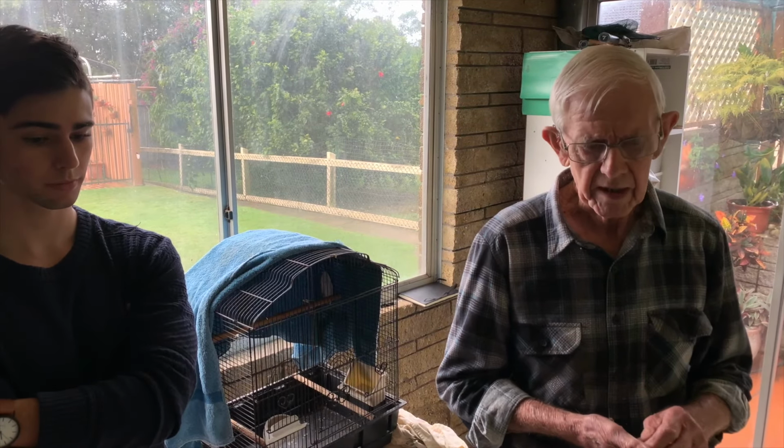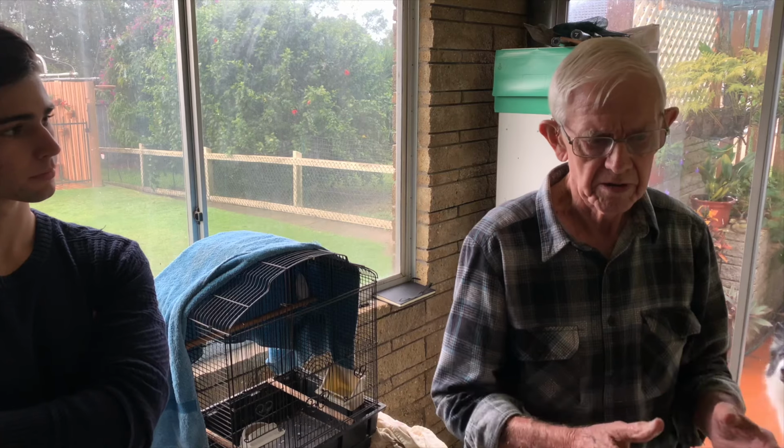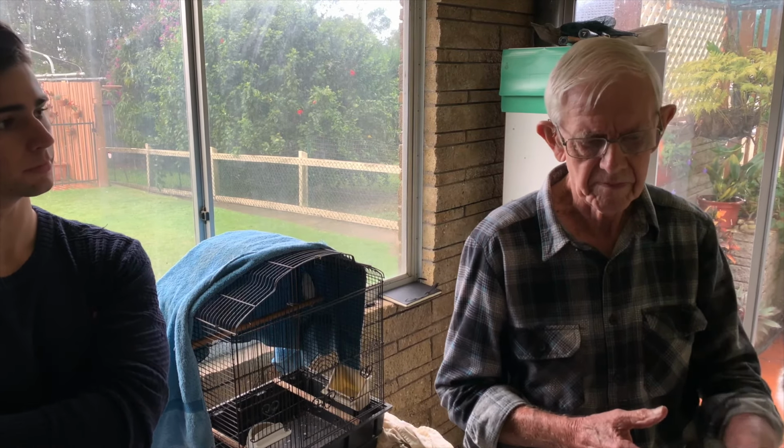We have hospital cages. They're a box with a reptile lamp in it to provide heat, and if the birds look sick, you put them in there, turn the lights on, that makes it hot, and most of the birds will recover simply with heat.